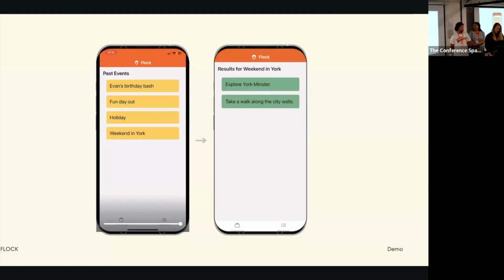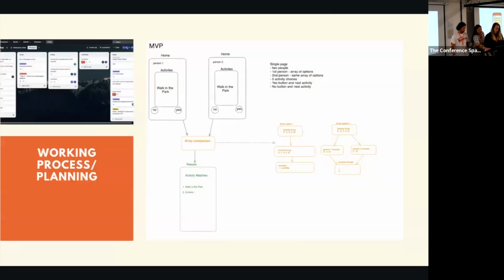There were 5 in the group, so we typically divided work up into 2 pairs, with one person working solo each day. We also used Trello to create our tickets, detailing what needed to be done and by who, and organise our work. Over to Matt to talk a little bit about our version 1.